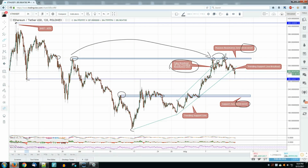So there was a great entry point for people after this trending support line breakout. There was a great entry point for whoever is a day trader or swing trader at the specific price points I'm going to talk about and explain why. So we do have here confirming on the support side, right? Exactly here where it has been established. Then it continues forward right here.